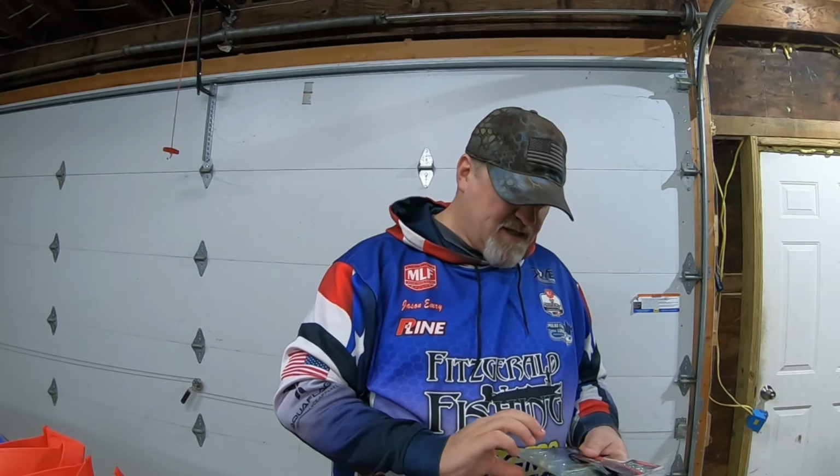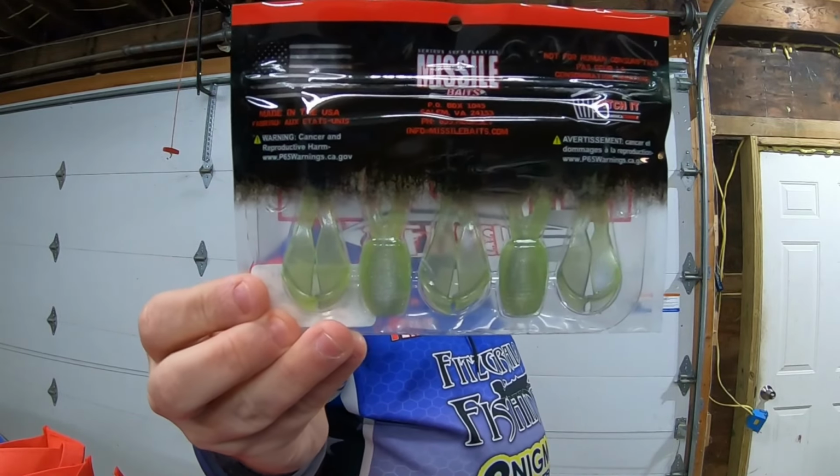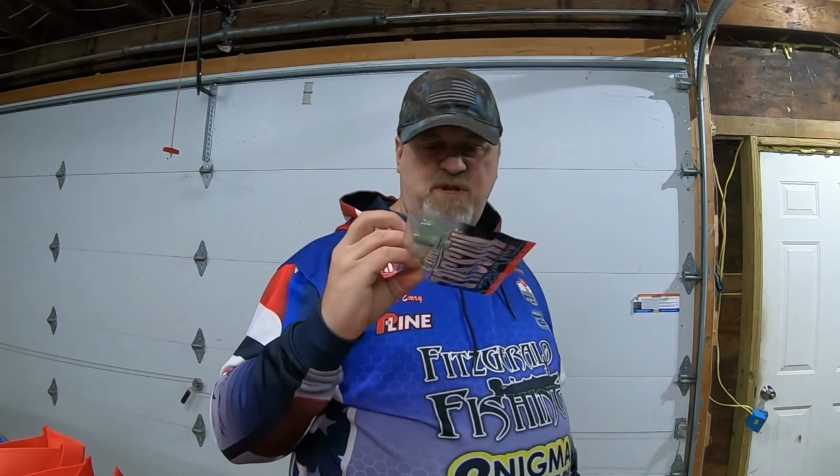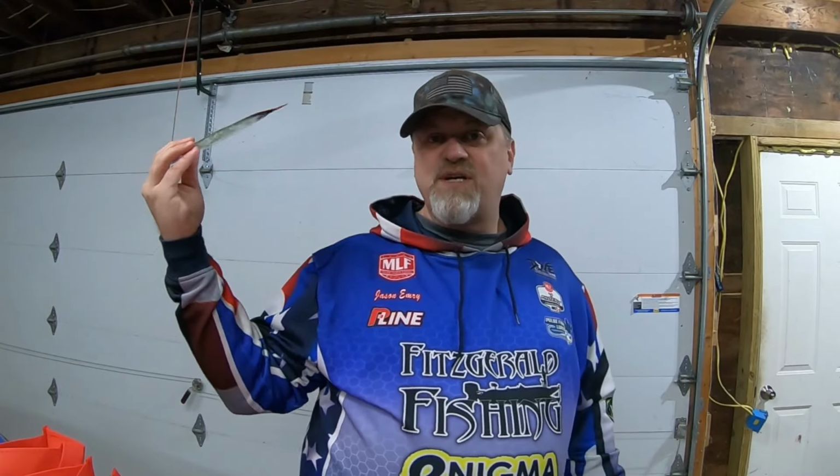Then I also got the same color Bombshell of the Mini D chunk. This works really great, especially flipping and pitching and on those little micro jigs, like the Ike micro jigs that they have, or even I have some of my own.